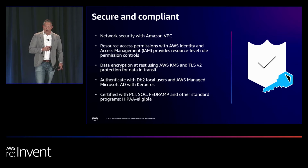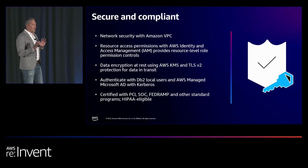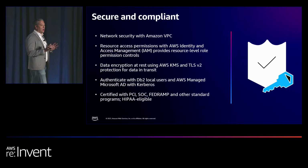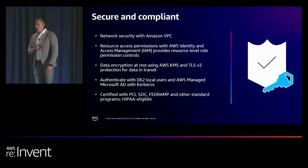You can authenticate with local users and also use AWS Managed Active Directory with Kerberos for your authentication. DB2 obviously runs in a number of different environments, so you can either use your local users or you can federate authentication to your Active Directory using Amazon Managed Active Directory. Many DB2 environments are running inside of a broader corporation. Obviously, you need to have unified identity, so we made sure that this was integrated out of the box.